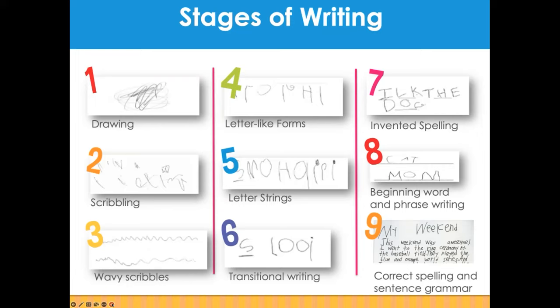Images 7, 8, and 9 may represent a child that is kindergarten to second grade. Here, they may begin to use inventive spelling, which is where they have many letters correct, but sometimes they're missing letters. Letters may even be backwards and will be a combination of lower or uppercase. The words will usually have a beginning letter in the correct place and an ending letter in the correct place. As they progress, traditional spelling will begin to appear.